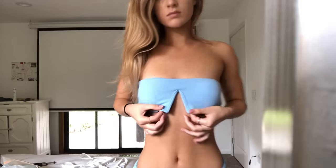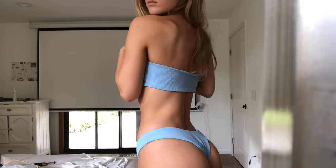It's just like that same ribbed material, the baby blue. The back is a little bit more coverage than most of the ones I bought, but it's still pretty cheeky, I mean, let's be real. Oh, also this blue one, it does fit a little bit bigger than a normal small, so if you're in between sizes, size down on this one for sure.